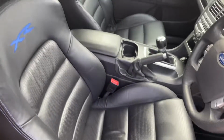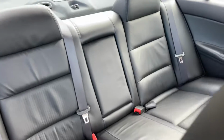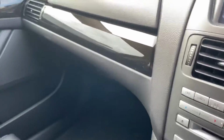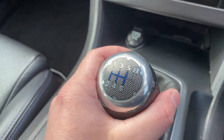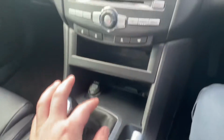You've got the front seats there, so this car does feature the full black on black true interior and full leather as well. And what I mean by black on black is obviously it is a black leather interior, but once you're in the car, you'll notice that it's also got the black carbon accents in the door cards and dash. And obviously this one here is the 6-speed manual, so that really nice tight gearbox there.